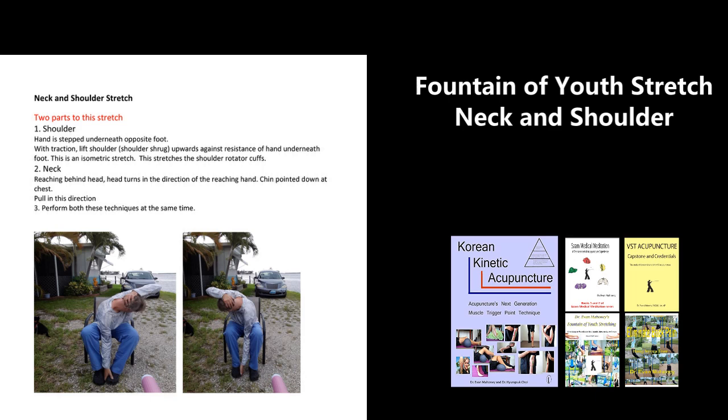And then with the neck, this is from TCT. This is the TCT stretch number 4 that we showed you in the prior video, where we're doing traction on the one shoulder, and then with the other hand, we're cupping it behind the neck and pulling. So this is from the TCT video, where you reach behind the head, turn in the direction of the reaching hand, with the chin pointed down at the chest. You'll see on the first picture on the left side there, my left hand is reaching behind my head, and my head is turned in the direction of the left hand with my chin pointed to the chest.